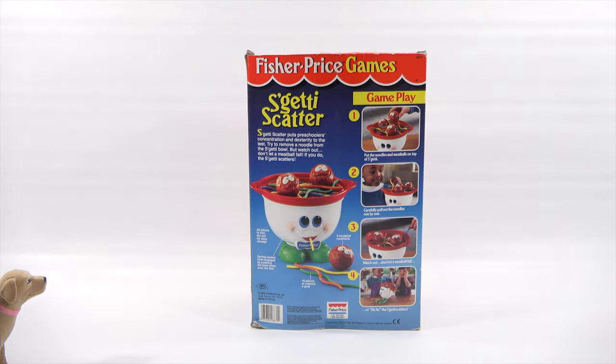It says, Sketty Scatter puts preschoolers' concentration and dexterity to the test. Try to remove a noodle from the sketty bowl, but watch out. Don't let a meatball fall. If you do, the sketty scatters. And it's a sad moment. Does this require batteries? I'm not sure. It's from 1994, Fisher-Price.